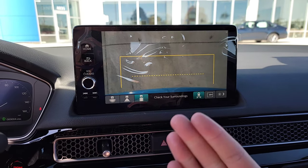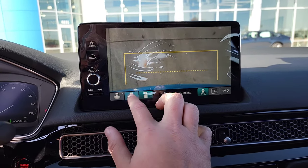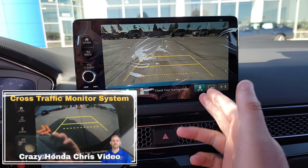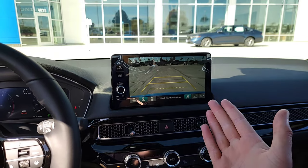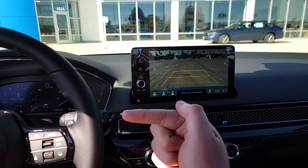So as you're doing any parallel parking, backing up, you can see how close you're getting to that item. Now this can be on and off. Now it's off, now it's on for your cross traffic monitoring system. So when you get the vehicle into reverse and while it's on, when the car is coming, it will alert you what direction the car is coming from, and it will beep at you too as well.